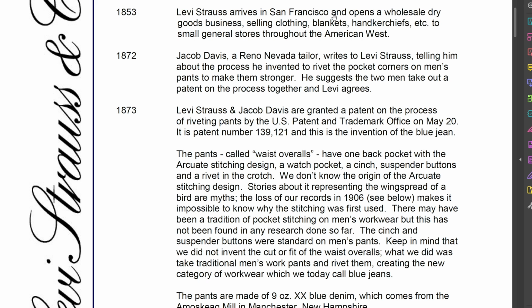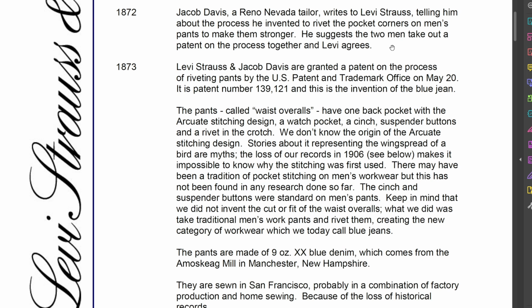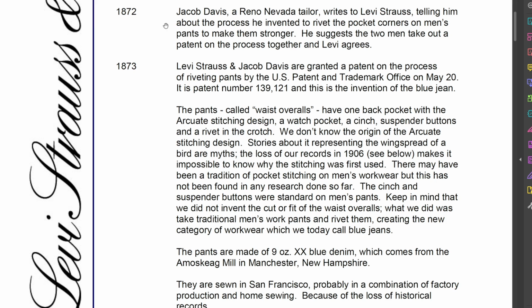1853, Levi Strauss arrives in San Francisco, California, in the U.S., and opens a wholesale dry goods business selling clothing, blankets, handkerchiefs, etc. to small general stores throughout the American West. 1872, Jacob Davis, a Reno, Nevada tailor, writes to Levi Strauss telling him about the process he invented to rivet the pocket corners on men's pants to make them stronger. He suggests the two men take out a patent on the process together, and Levi agrees.